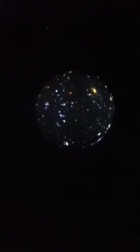Packed as it is with all these marvels, our solar system is not unique.